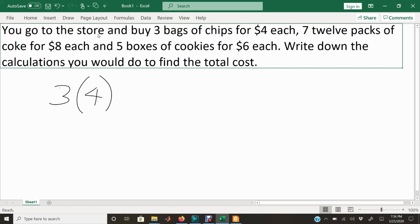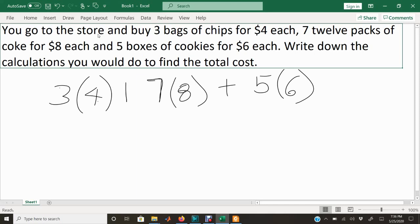And the second thing you're going to have to do, if you're going to buy 12 packs of Coke for $8 each, you're going to pay that $8 12 times. So you take the 12 times the 8, and then ultimately you have to take the 5 times the 6. But to answer the question, to find the total cost, you have to add all those together. So the first thing you do is multiply the individual items by their prices and add them all together. That's going to give you the total cost.